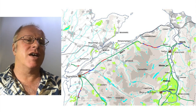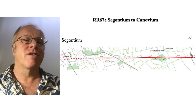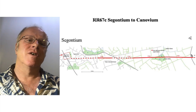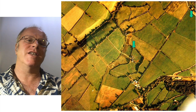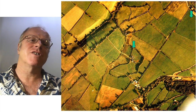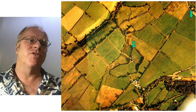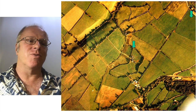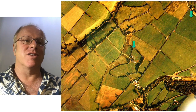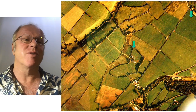And we looked at the first bit here from Segontium, and sure enough, not easy to see, but while searching through a load of aerial photographs, we found this very suspiciously straight piece of, well, I can't even tell what this is. It's kind of a crop mark or a small bank running through the fields on the way to Segontium. It lines up exactly with the gate of Segontium, and we're in nice flat country here, so it probably will be a straight road.